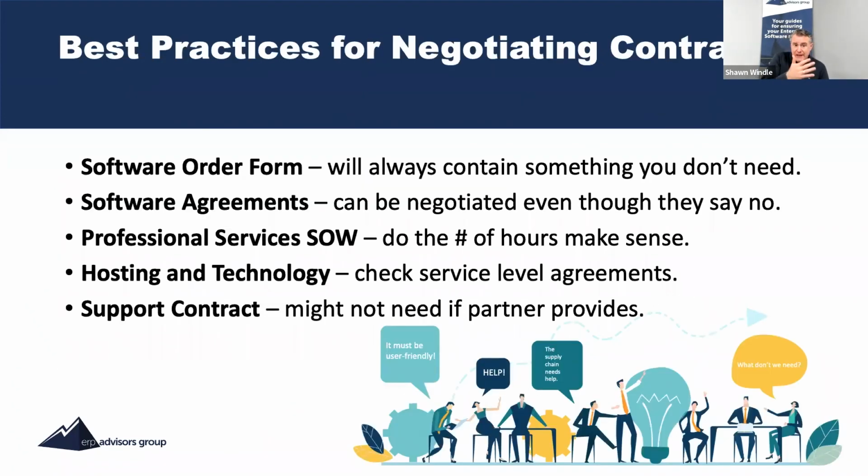Okay, so we went high level. We talked about software. We talked about services. Now we're diving in on some really key things here. This slide will probably save the participants a lot of money. So best practices for negotiating contracts. Believe it or not, you will have multiple types of contracts that you need to negotiate, and these are just 5 of the examples.